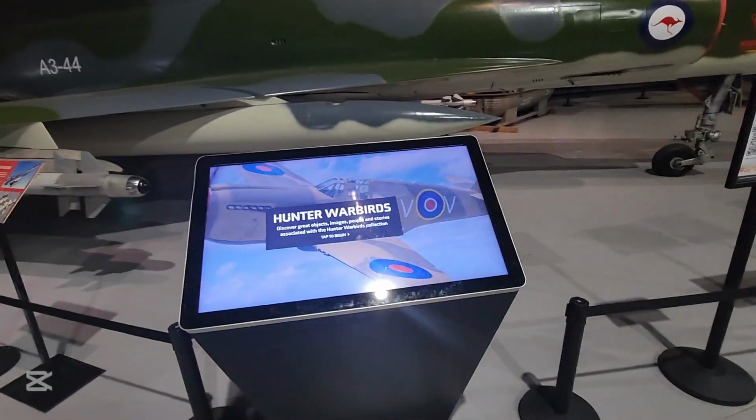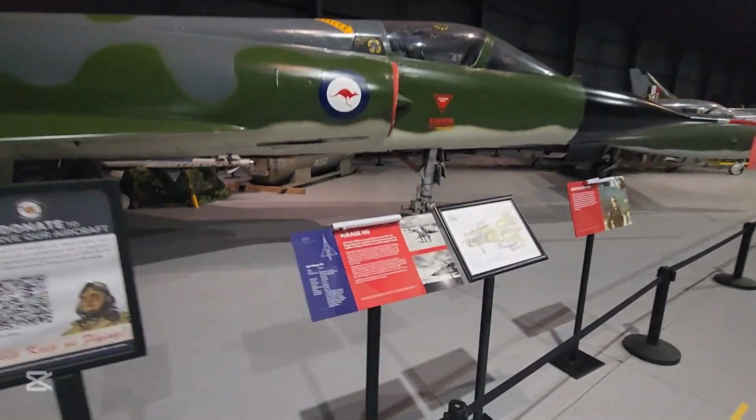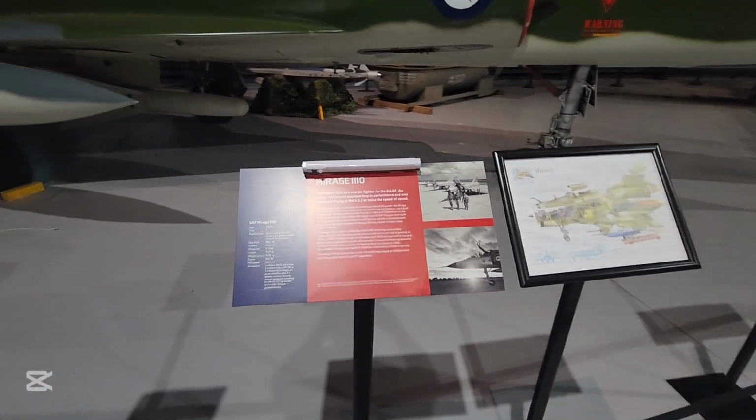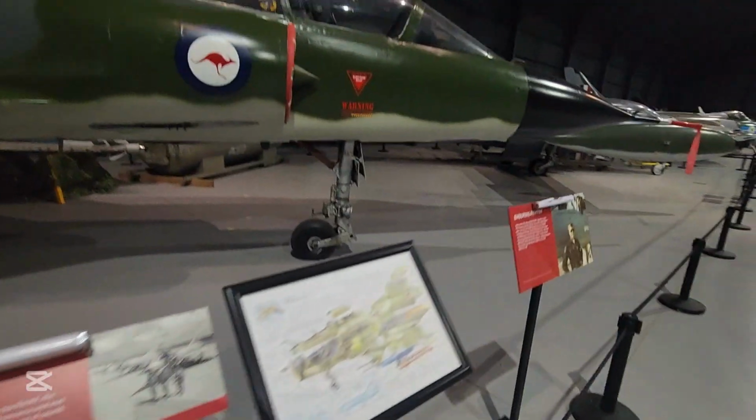Here we are, yeah, they've got this screen here so you can look up all the information on different planes. Here's the first one. It's the Mirage. Pause this here if you want to have a bit more of the story.